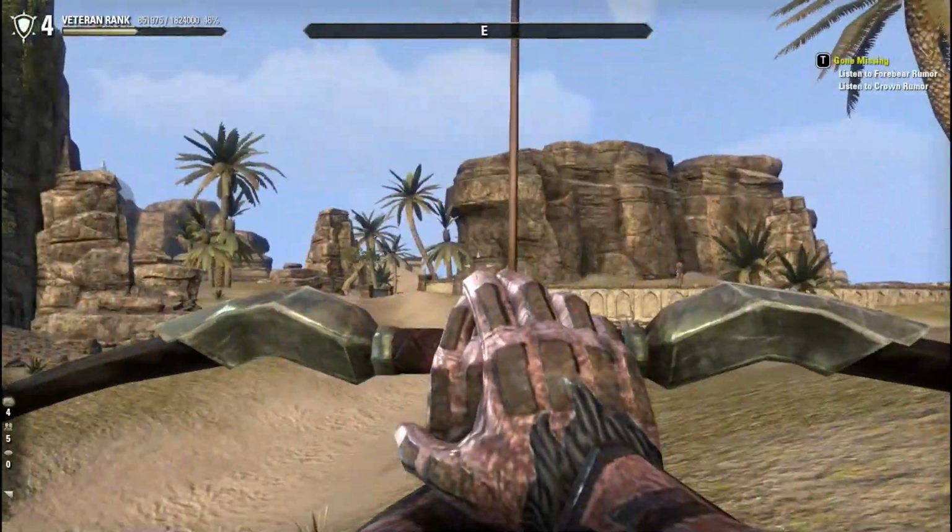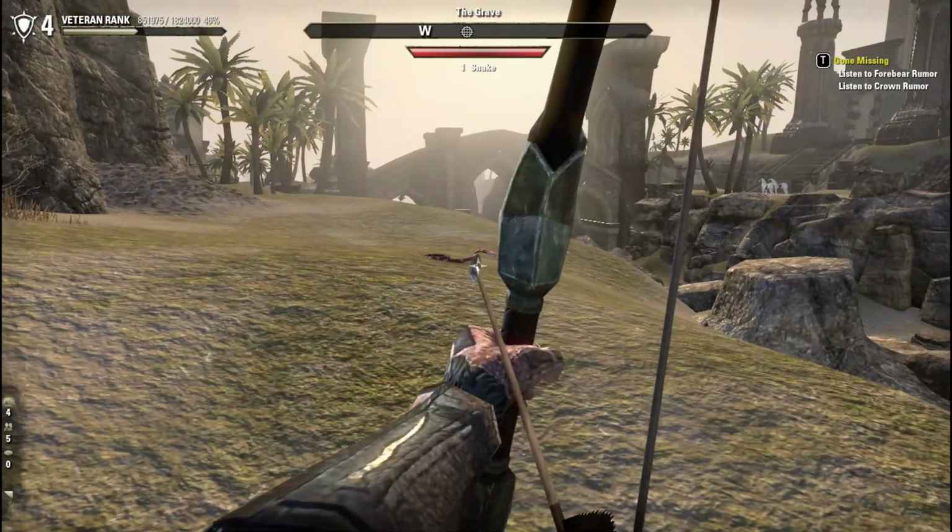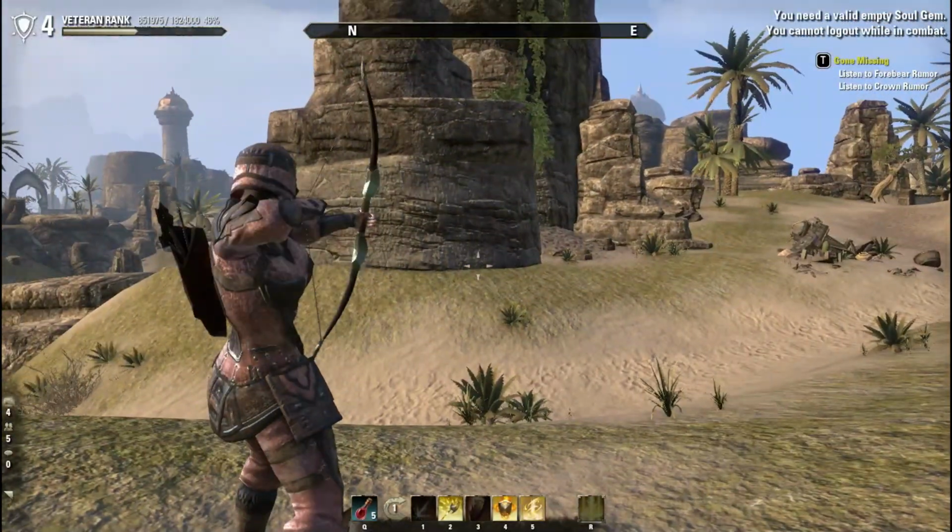Mr. Fox is nowhere to be seen, so we'll have a serpentine offering. Goodbye, Mr. Snake. I love you. There we go. Overall, a pretty cool looking bow.